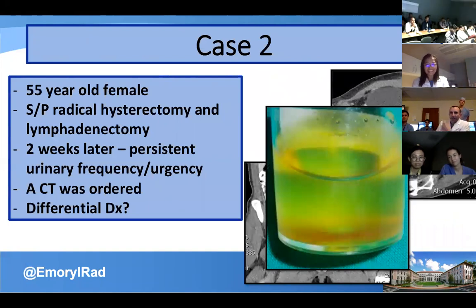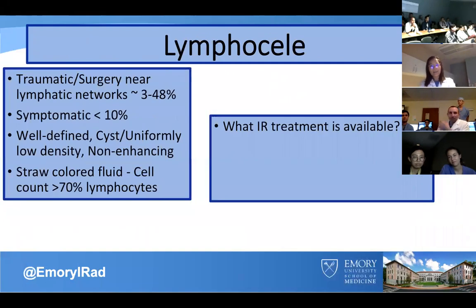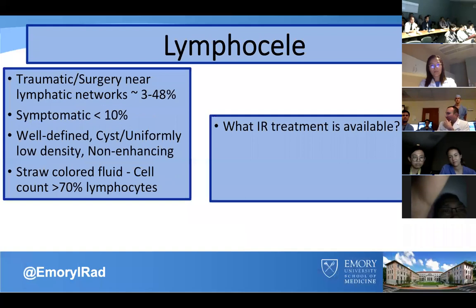And this is actually a typical appearance of a lymphocele, which is usually going to occur post-traumatic or surgical near a lot of lymphatic networks. So you're going to see people who've had lymphadenectomies. Uncommonly, they are symptomatic. When they're symptomatic, they're usually large or pushing on something else. So it's a well-defined cyst, uniformly low density, non-enhancing. The fluid is straw-colored.